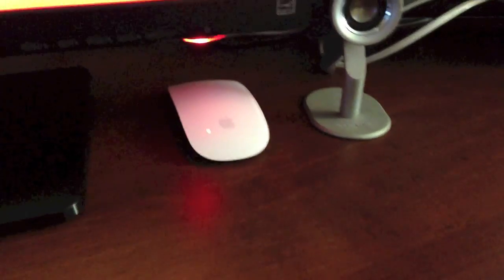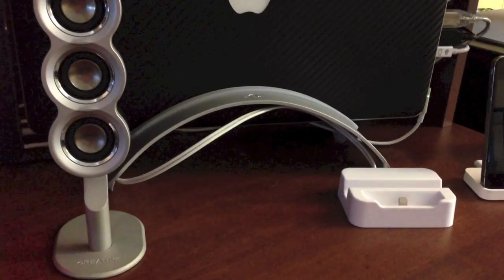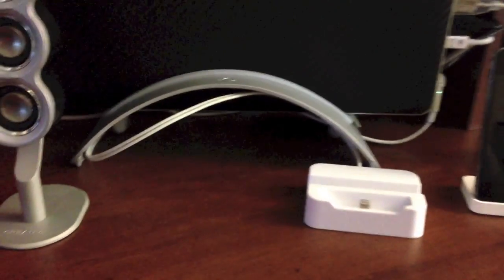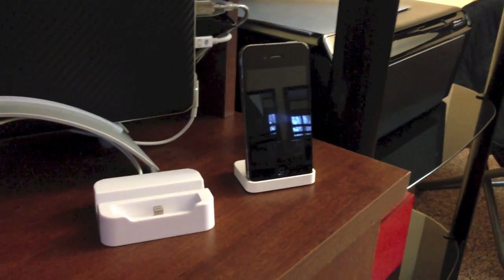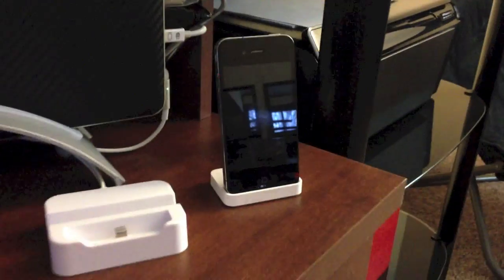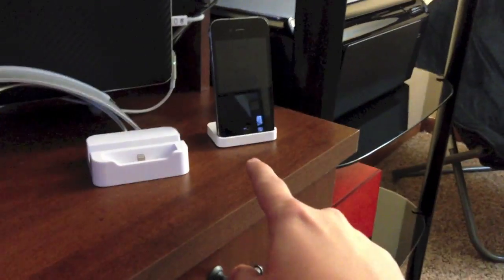Then we got the Apple Magic Mouse, the MacBook Pro on the 12 South BookArc stand right there. We got an iPhone 5 dock. We got the jailbroken 5.1.1 iPhone 4 chilling right there for my videos. And that's an Apple iPhone 4 dock, just FYI.